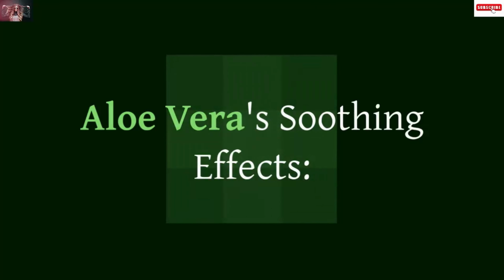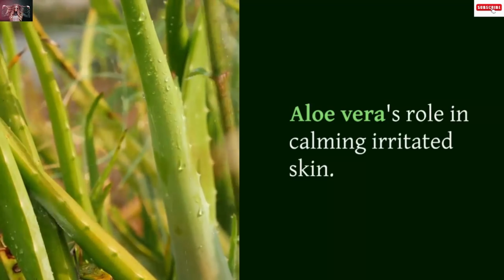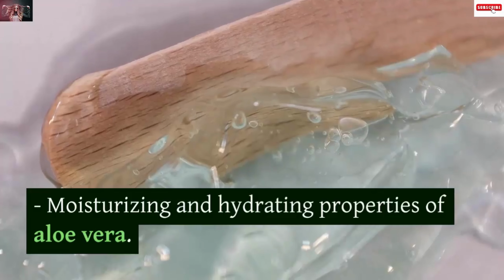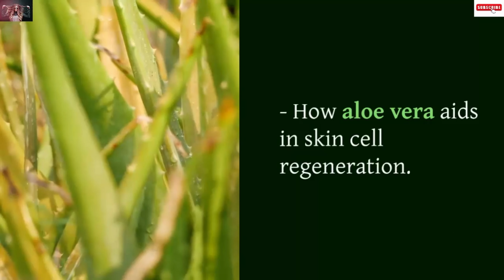Aloe vera's soothing effects. Aloe vera's role in calming irritated skin, moisturizing and hydrating properties of aloe vera. How aloe vera aids in skin cell regeneration.